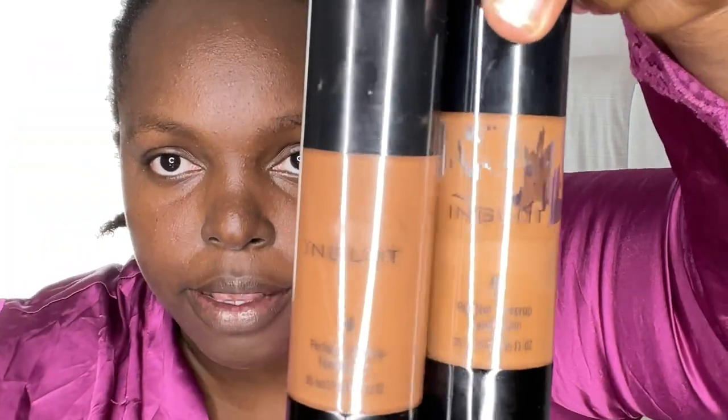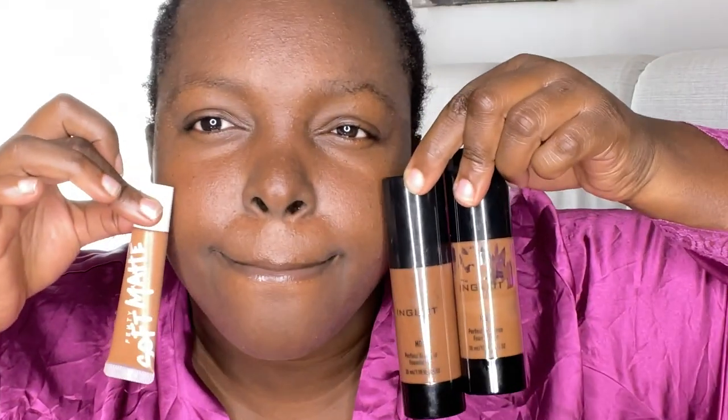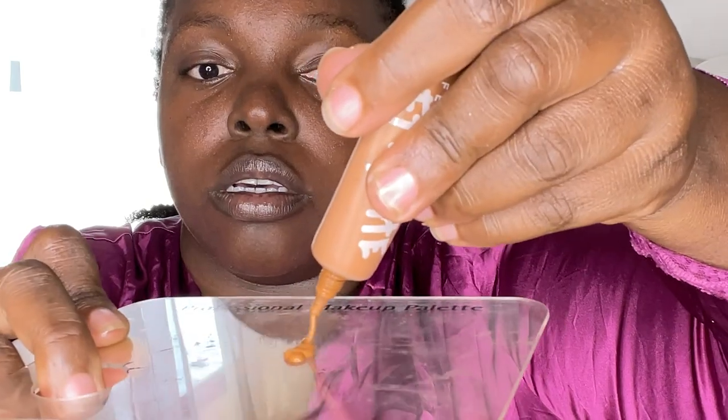Anyway, I have this Inglot foundation and Fenty Beauty foundation, and I'm wondering which one matches my shade. I'm neutral undertone, and this is a Fenty Beauty 450. I'm using a foundation brush so that you can see. I'm trying to see if it matches my skin tone. I currently have a tan, guys. Anyway, see, I don't know, this is a neutral shade. Yeah, I have neutral undertone.